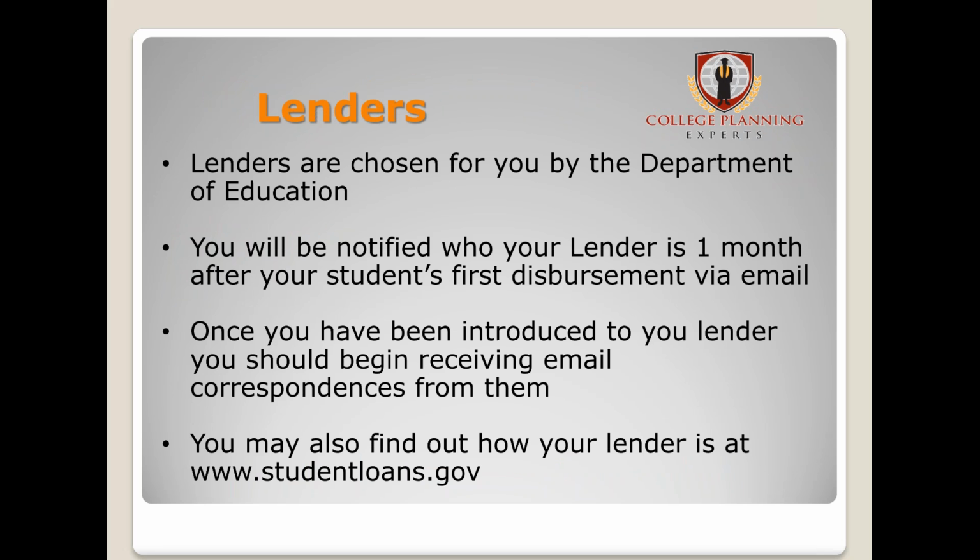All right. Lenders are chosen by the Department of Education. You don't have to do anything. You'll be notified of the lender, and you'll get an email from them. And again, whenever you want to get any info, if you're not getting any emails or anything, just go to studentloans.gov. That's where your account is. That's like your online account. That's where you check status of everything.